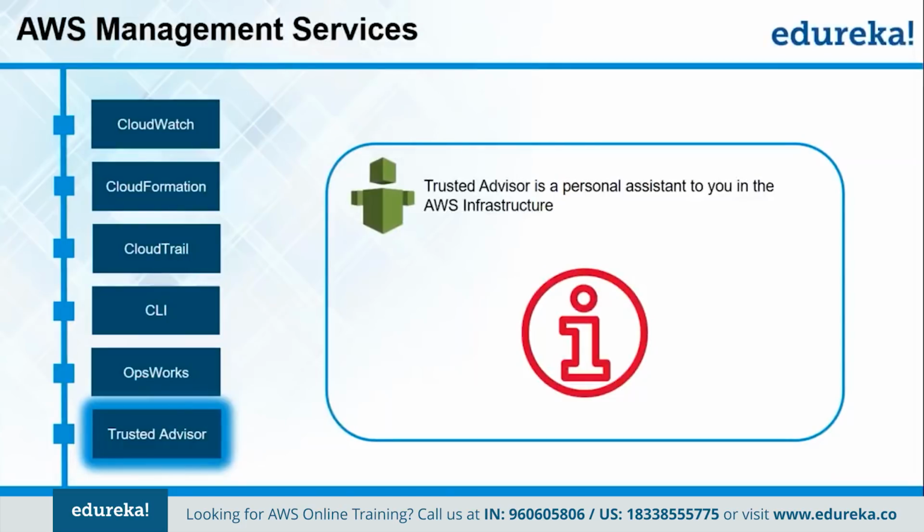It would advise you for using your IAM policies. If it recognizes that a lot of users, a lot of different people are using your AWS account, and you have not set up any IAM policies on your AWS account, it will advise you to create those IAM policies, and hence this will enable you to manage your AWS account better, right? And these are the kind of advices that the Trusted Advisor will give you in AWS.